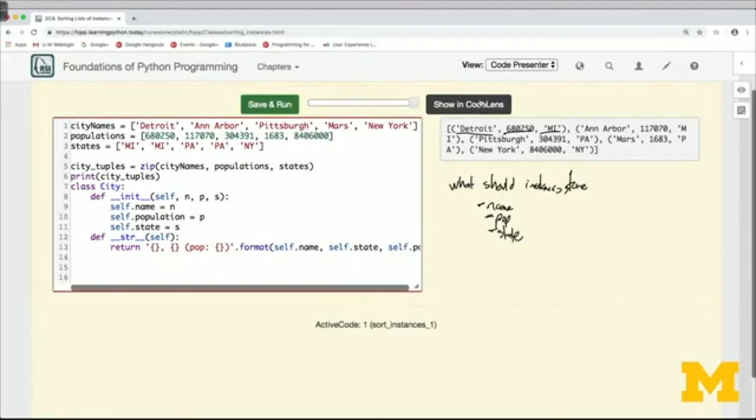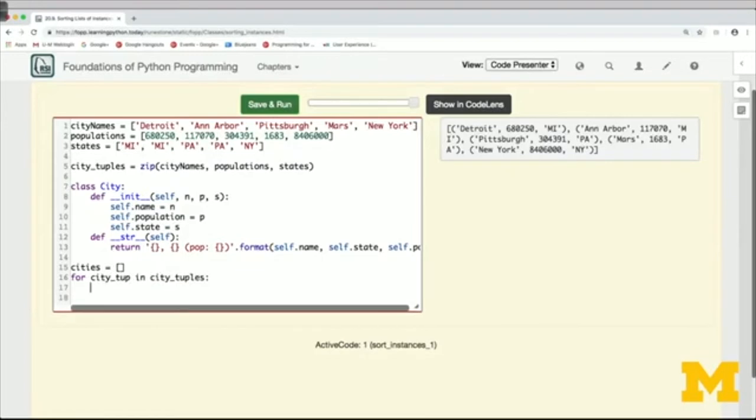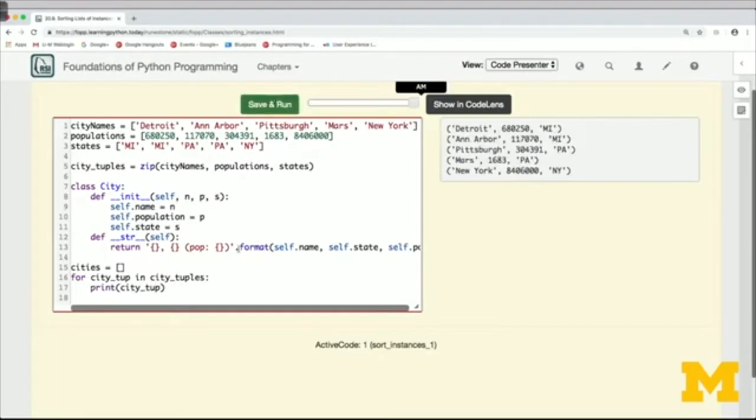Okay. So now that I have this list of city tuples, and I have a class to represent every individual city, I want to take this list of city tuples and create a list of cities. So I'll say cities equals an empty list, and then I'm going to loop over every tuple. So I'll say for city_tuple in city_tuples. For now, I'll just print out the value of city_tuple. And I can see that I get every tuple on a separate line.